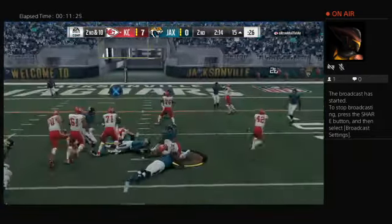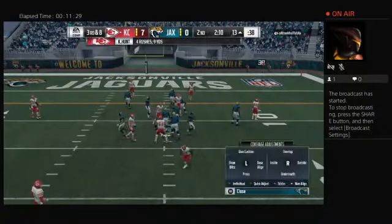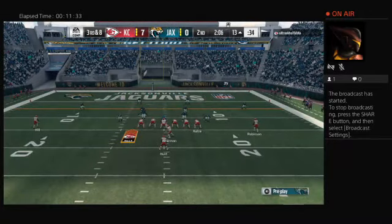Smith with a give to Hunt. And they get to him quickly here as he's stopped right around the 13. Just a couple there on the second down run. Now they're staring at a third and 8 situation.